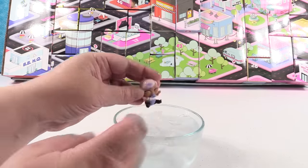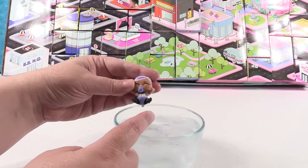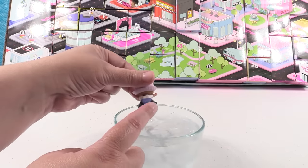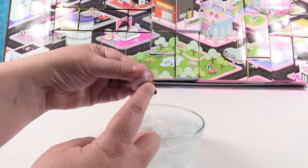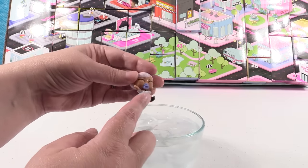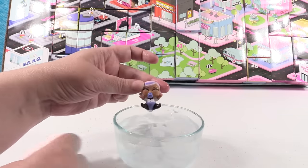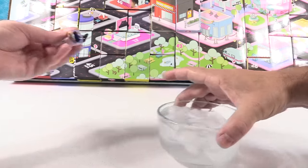Lil Prim gets purple, like a purple highlight in her hair. She gets black tights, which are super cute. See on the back. Yeah, so the diaper is that color normally, so she gets these black tights. That's always fun to warm it back up and color change it. So awesome. So there is Lil Prim.